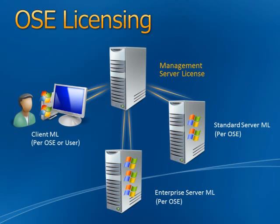And over on the client machine, the computer here has got 2 operating system environments running on it. So with a client management license, we can either choose to license this per operating system environment, in which case in this example we would need 2 client MLs, or we can choose to license it per user, and then if we did that in this case we would just need 1 client management license for that particular user.